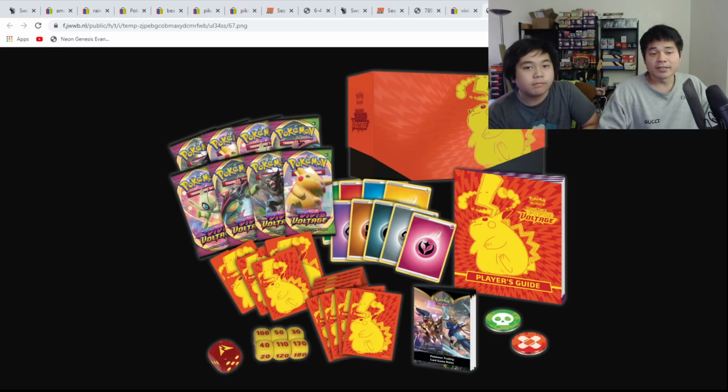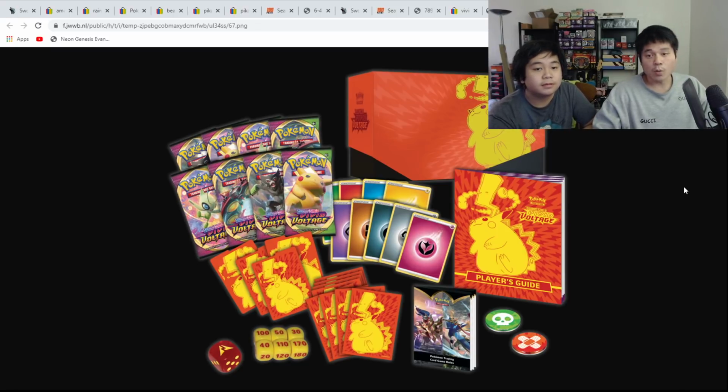So you get a bunch of Vivid Voltage packs. I do honestly see these probably going up in the quick future just because of the situation and the low allocations. Probably go up like $20. But that is a limited time offer, guys, because there's going to be reprints. We'll see, though.